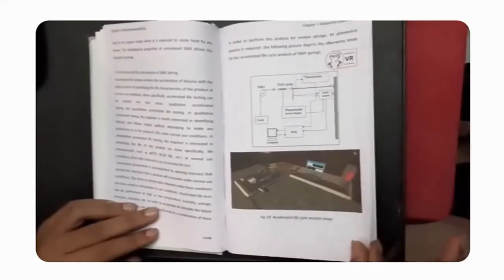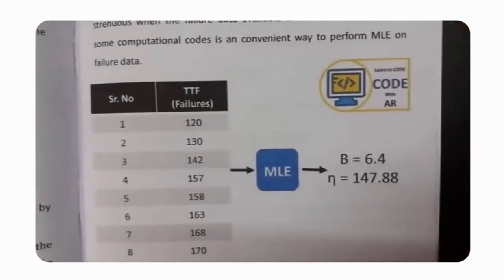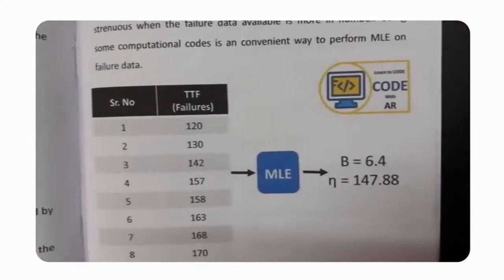After the data collection process, the author has explained here the parameter estimation process. Although the author has properly explained the mathematical part involved in it, solving the numerical problems is important. The author has recommended to use computer programs for this. Can this book teach us coding? Why not? Just take your camera to this logo, and see.